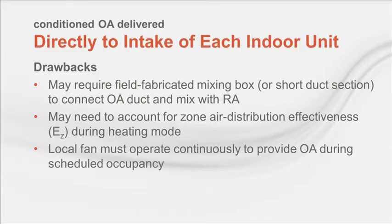If you cycle the indoor fan on and off, or if you vary its speed, less outdoor air will be delivered to the zone. So to ensure that you get the required outdoor airflow, you either need to run the indoor unit fan at a constant speed, or you could add a pressure-independent damper like a VAV box to the outdoor air duct. Then as the indoor fan speed changes, this damper opens or closes to maintain the same outdoor airflow regardless of fan speed.